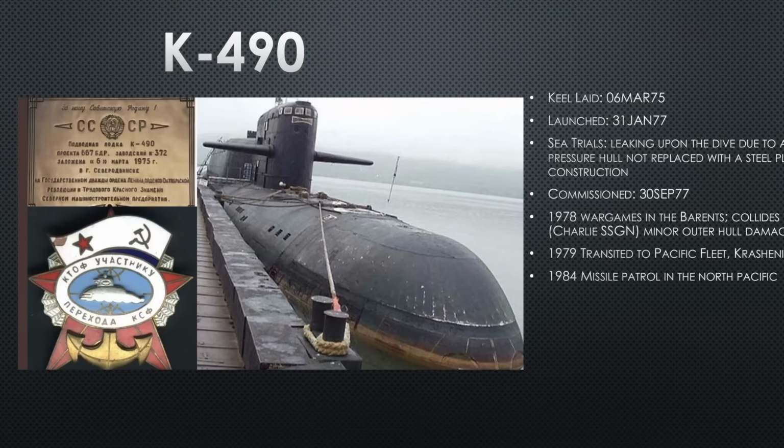Let's move on. 1975 to 77. She is launched, and during sea trials she leaks upon the dive due to a pressure hull plug not being replaced with a steel plug. There's a plastic plug. Let me back this up. There are holes in the pressure hull that you run cables and stuff through during the construction of a submarine. Whenever you're done with the cabling, or sometimes before the cabling goes in even, you'll put a plastic plug in there just to keep dirt and stuff from outside the submarine from getting inside the submarine and contaminating the area that you're working on.